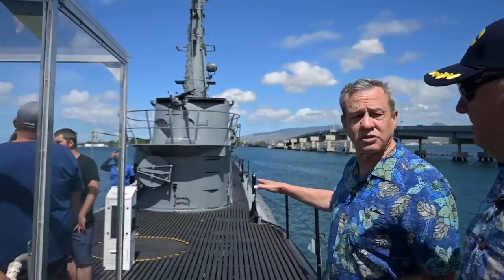And they know Bonefish was lost in that patrol on her way out, but the other eight came back. Was it mines for Bonefish? I'm not sure that they've ever figured out what it was. Right, that's another one of those mysteries. Yep. Now, the deck guns, talk to us about that.